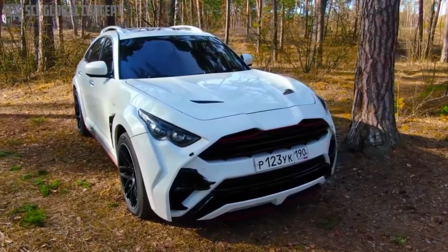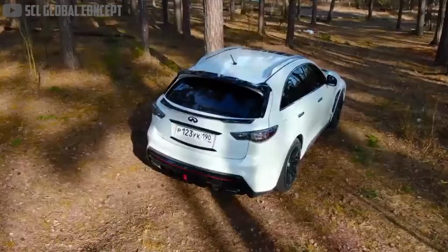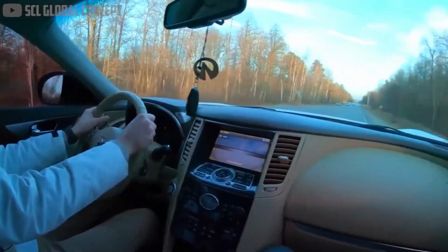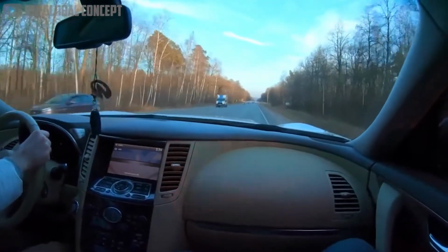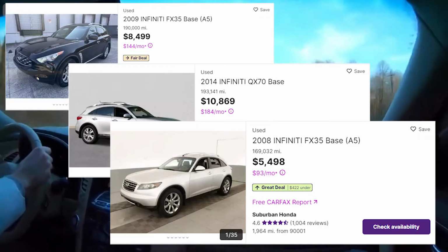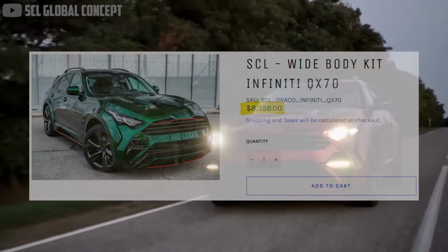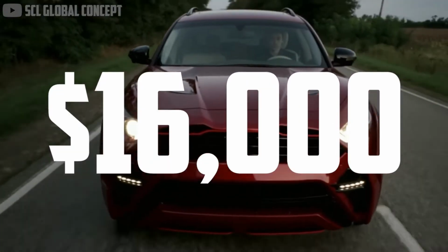It's designed to fit over a 2008 to 2018 QX70 and certain Infiniti FX models. A car that was initially intended as a more high-end equivalent to the Nissan Murano, but has now aged enough to cost only $6,000 to $10,000. The Draco widebody kit costs about the same, meaning your minimum investment will be at least 16 grand.